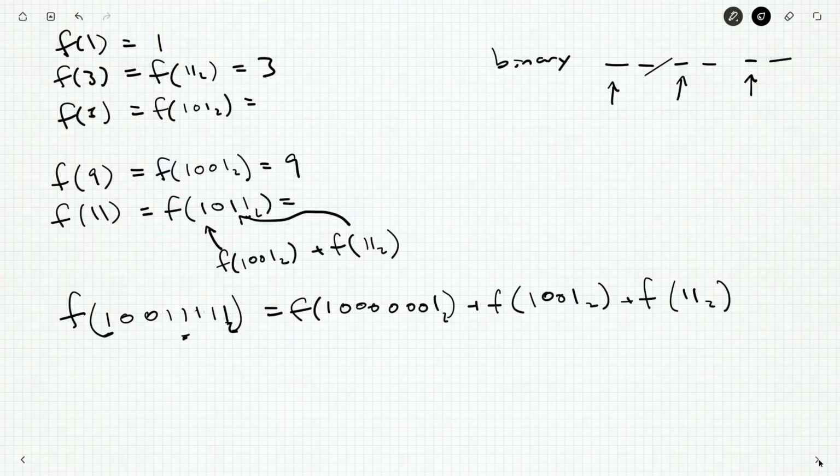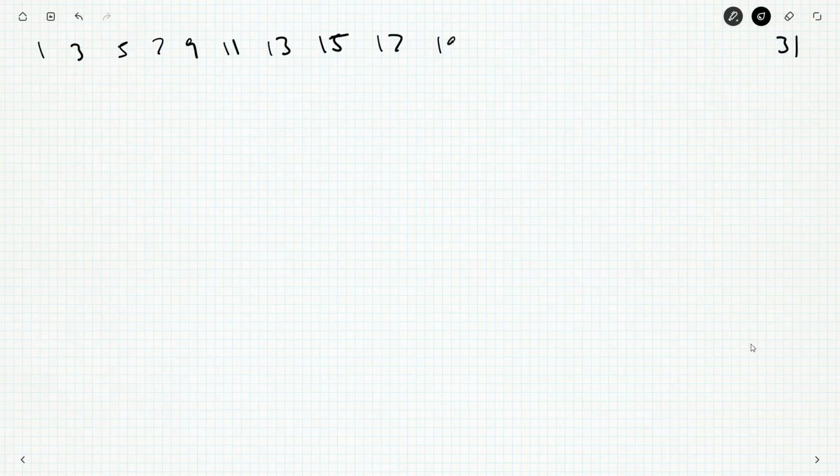So, here's what I'm going to do. If I think this works, 1, 3, 5, 7, 9, 11. We've never done 31. Now, I predicted a while ago that I thought 31 would be 11. But what I'm going to do is use their binary representations and keep track of everything that happens there.